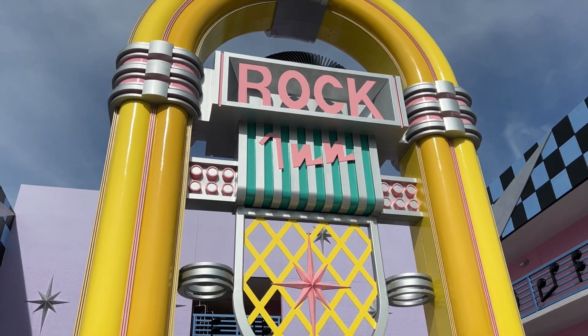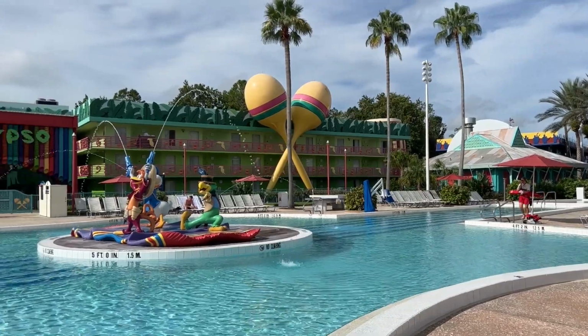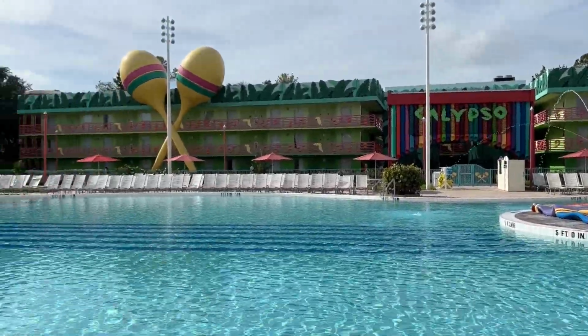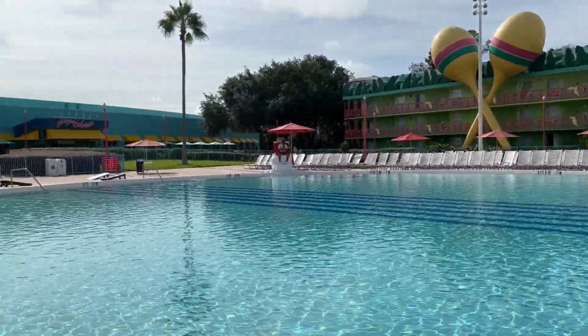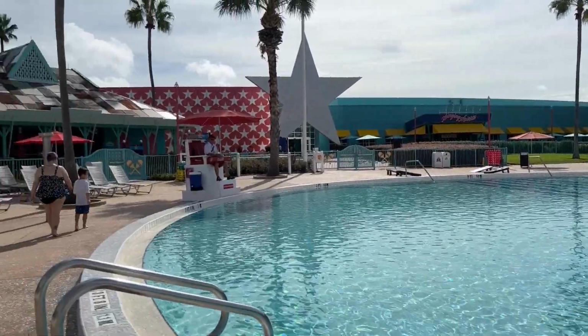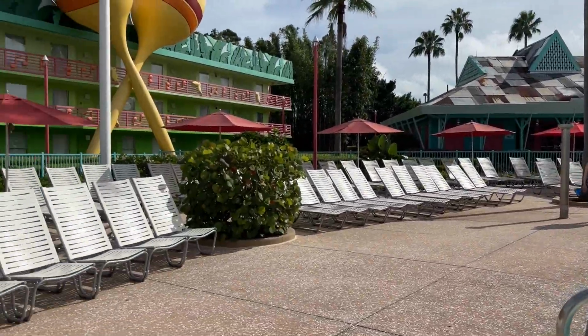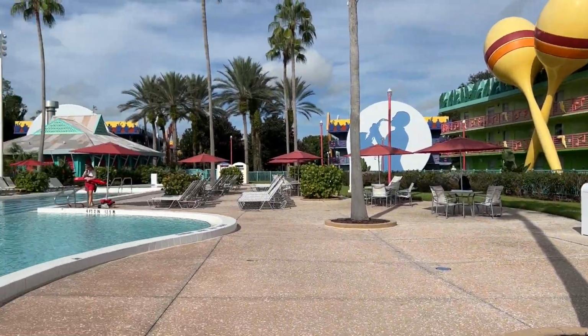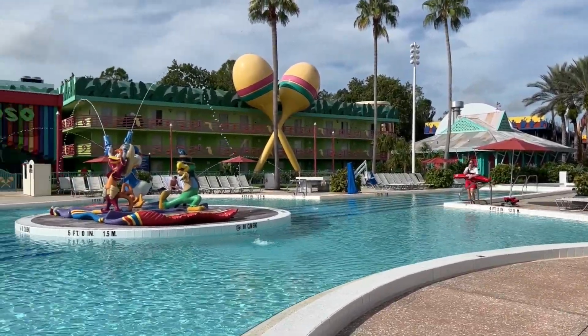I found it very nice and relaxing when you weren't right by the pool. It was a nice atmosphere throughout the rest of the resort. The cons here. It is a long walk from the front of the resort to the back of the resort, so I would highly recommend considering that preferred location room if it is within budget.